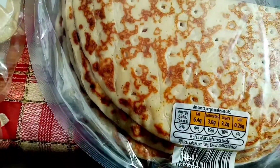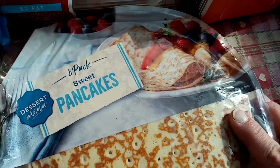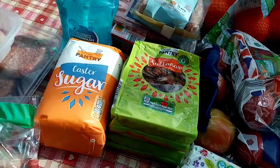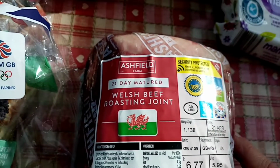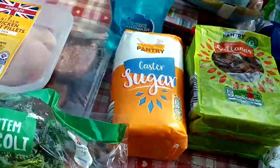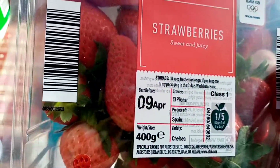The sweet pancakes, I've told you before, I can't go to Aldi's without picking these up because they all like these. 163 per pancake. I don't think it's worth it myself. And then some tender stem broccoli. And I was excited to see as well, they had purple sprouting broccoli. I love that. And I got a piece of beef. I always cook this in the slow cooker and it's absolutely fine. And it's just so tender. And I got a head of broccoli. Again, that's low calorie. I was hoping for some British strawberries, but they didn't have any.